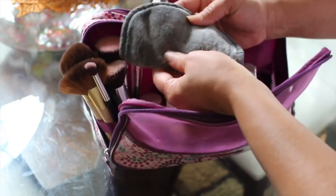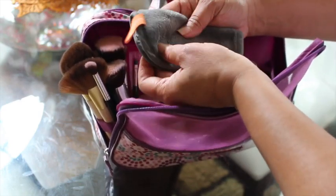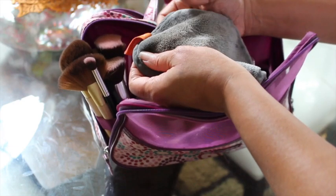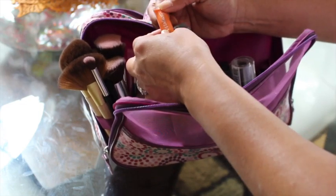And this is my makeup remover cloth. I remove makeup, wash my face, everything with this. It's so easy, convenient, and it dries really quick. It's like one of the makeup erasers, but it's little. I purchased this from Ultra Beauty. So yeah, that's my first compartment.